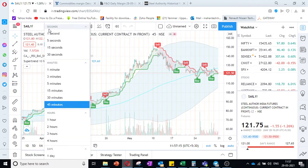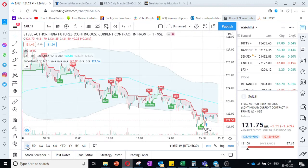I will go to intraday, one day. The first order came here, around 126.35. This is intraday I am telling you. 126.35. This is around 9:57. Then here came a buy signal at 124.60. Roughly I am telling you, 2 points. Then again a sell signal came at 125.75, again 2 rupees.